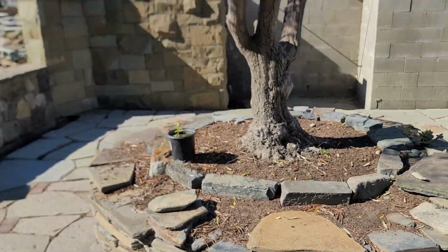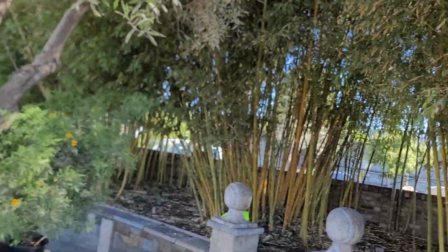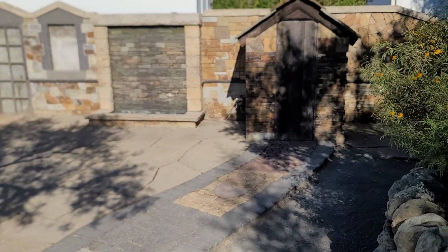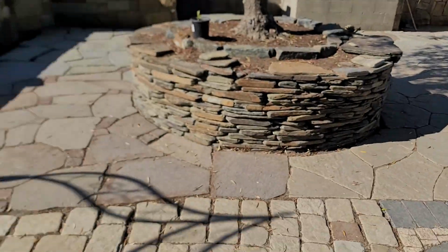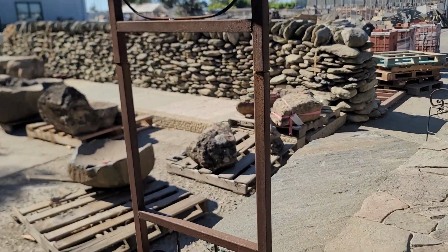Stacked stone planters. Bamboo forest. Nice. And out here, it's a nice hand stacked rock wall.